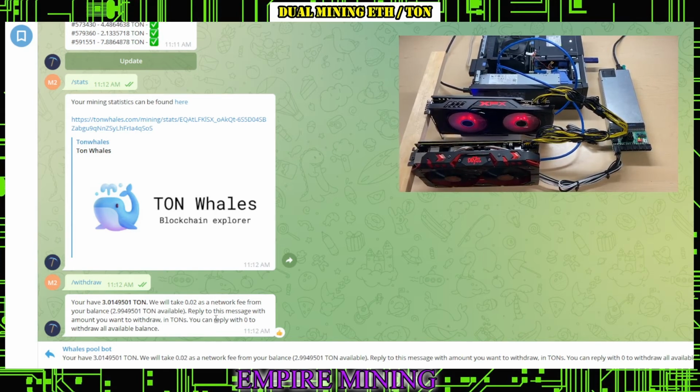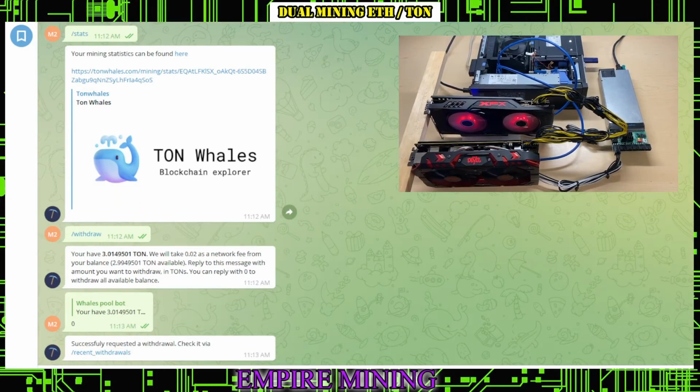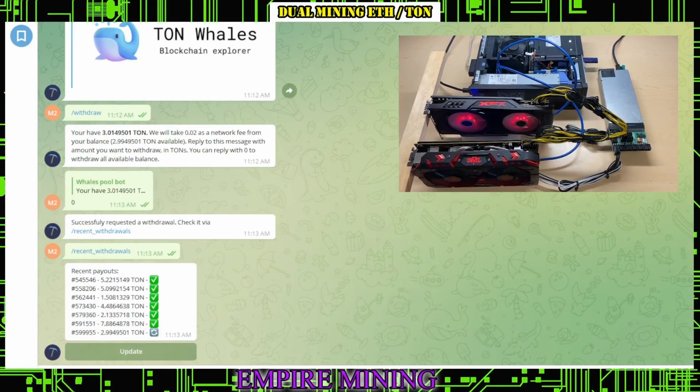What you reply with is the amount. If you reply with 0, it'll pull your full balance. If you want to do less, naturally you type in what you want. So we're going to do 0, and we're going to go in there, and there you go. It's a special withdrawal. Now if we go to recent withdrawals, there's the one, which is slightly pending on there.